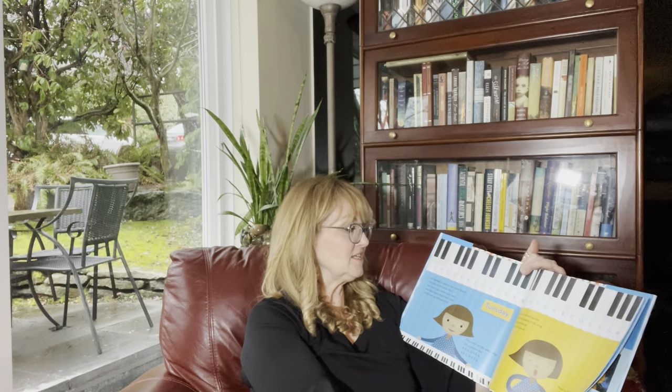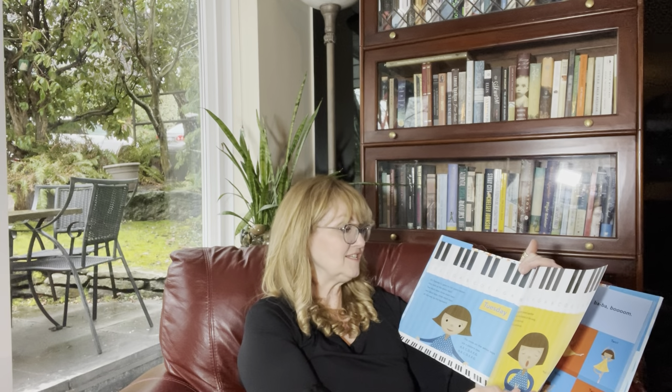Lou claps her hands together to learn the rhythm of the song. Ta, ti, ti, ta, ah, ah, ah. Ta, ti, ti, ta, ah, ah, ah. Music is full of patterns.